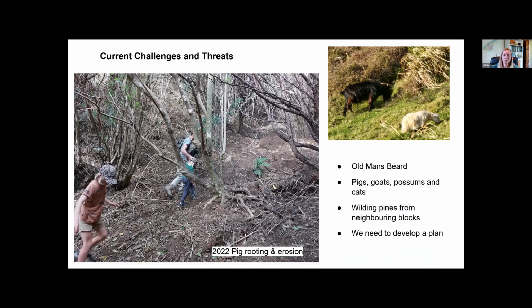So we need to come up with a better plan to tackle the goats and possums. And also we're seeing cats come in as well. We have tackled the wildling pines on our block, but there's a lot on the surrounding blocks that we'd like to help get rid of, and we have to keep an eye on. And old man's beard is now becoming quite a big issue. So I think for our family, we'll be looking at how we could use some of the ETS money to help us better manage the land and also increase the biodiversity and continue the succession of the forest, because I think that succession is at risk now with all this pest damage.